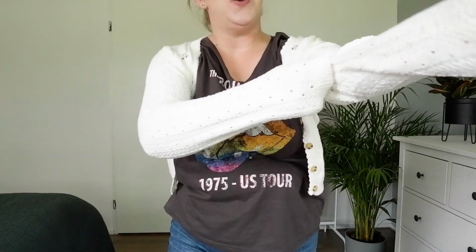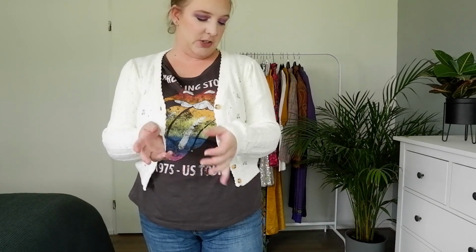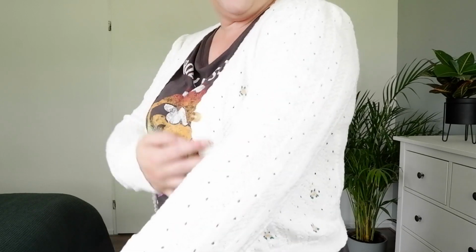Okay, so these next two items don't go together, I'm very well aware, but I have no other way to show you this. So this is a cardigan that I bought to throw over dresses. It's from Urban Outfitters, and I was actually looking for something a bit more crochet, knitted, that was still lightweight. This is a cotton, sort of true cotton, and look at that. Look at those cute flowers.